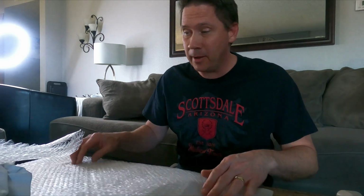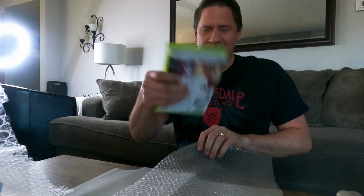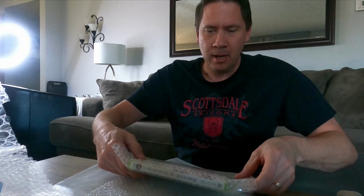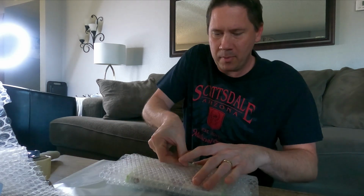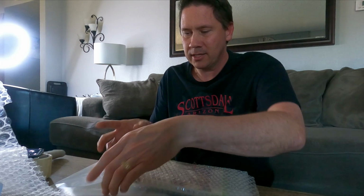Okay, now that we have everything that we need to start packing this stuff up, let's go ahead and get to it. First things first, let's go with the Dragon Age. I'm going to just use some bubble wrap. It's pretty solid in there, so it shouldn't really get damaged. I just like to put some bubble wrap around it, grab some tape, throw some tape on there so it stays nicely in there and doesn't move around.